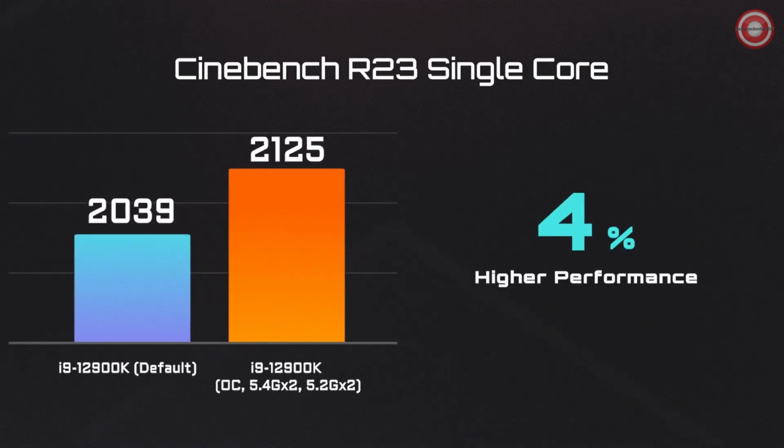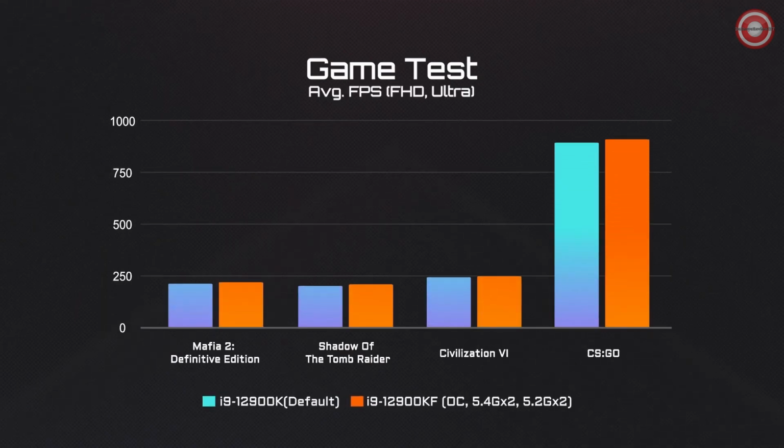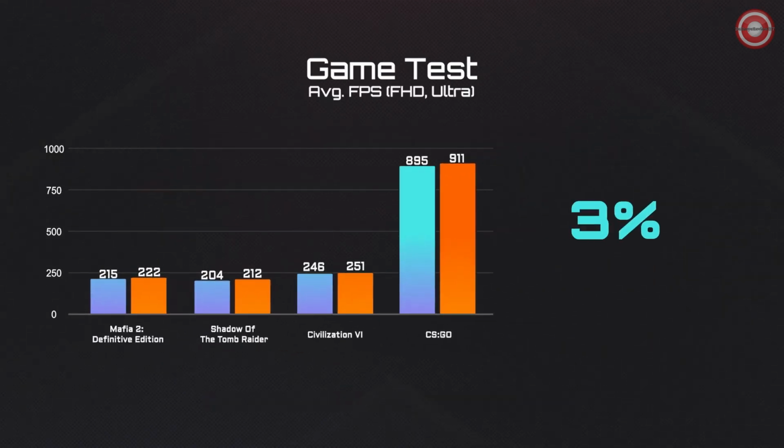Using Cinebench, we can see an additional 4% of single performance gained when overclocked. This kind of performance boost in Cinebench could turn into a 3% FPS boost in each title.